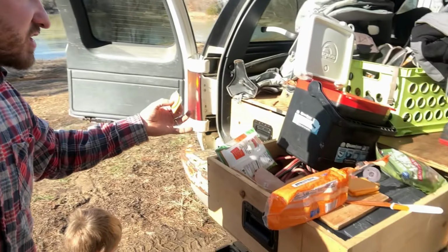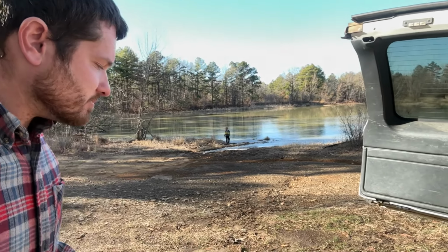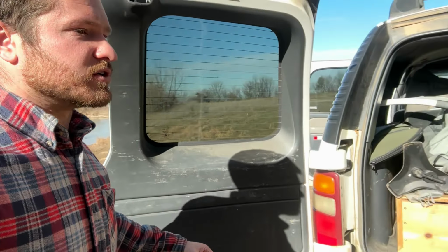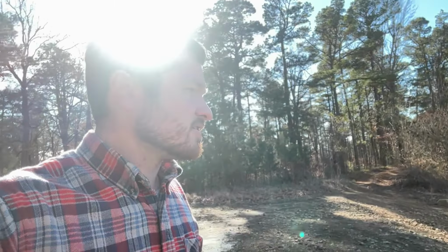All right, we got some cheese and crackers, trail mix. We're good to go. I've been thinking about making some fold down tables for the barn doors. So I could put two of them on and have two fold down tables when we're just out doing day trips and stuff. Thinking that would be kind of handy for making lunch and things like that. Maybe I'll do that at some point.